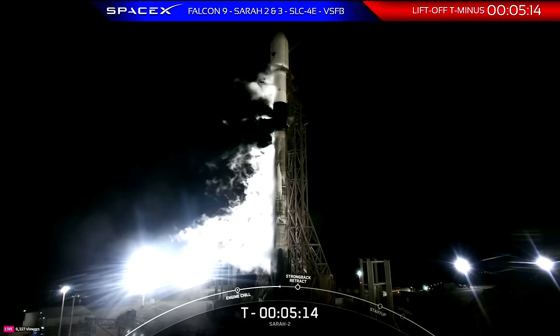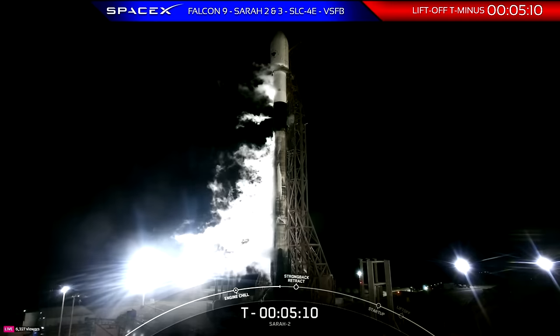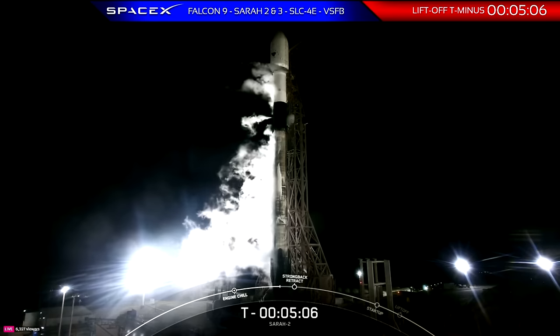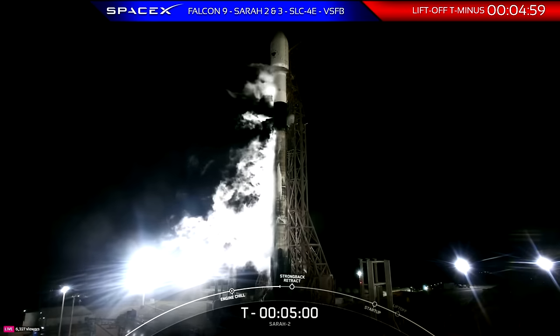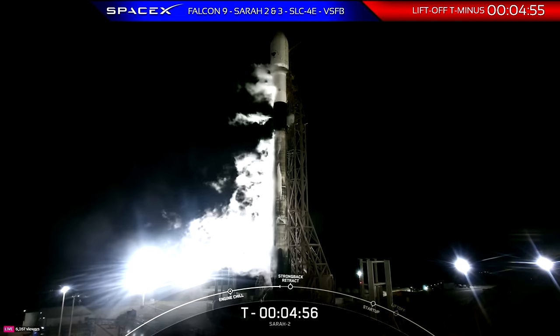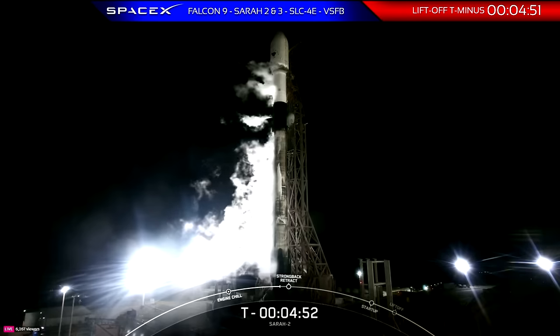T-minus 5 minutes and 15 seconds. All systems are go for an on-time liftoff of the Falcon 9 two-stage rocket that you see there on your screen. The range is ready to support and weather is looking great, with 100% probability of good weather at T-zero. The entire vehicle stands 230 feet tall, roughly the height of a 20-story building.